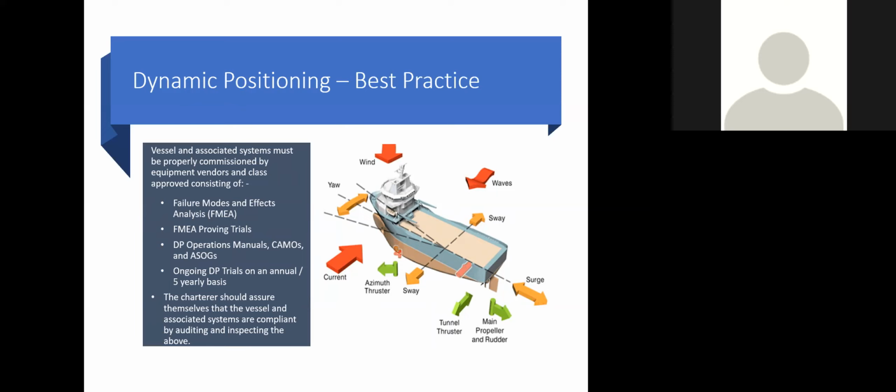When it comes to the vessel and associated systems, they must be properly commissioned. We've got this thing called an FMEA, a failure modes and effects analysis. If anybody doesn't know what that is, FMEAs originally came from the aviation industry, where I think it was probably Boeing that invented them, basically to go through a series of tests that say, well, if it can go wrong, what will happen if it does go wrong? And then they get a table of expected results and make sure that the aircraft can still fly. And if it can't, then they need to find a way to fix that. So basically, DP vessels follow a very, very similar protocol in that regard.